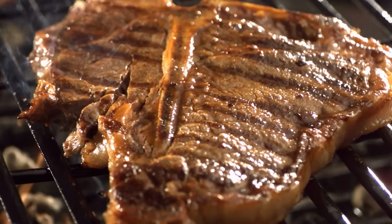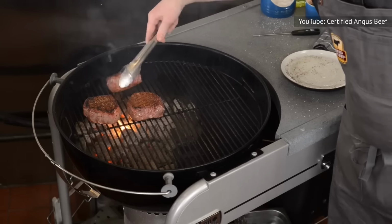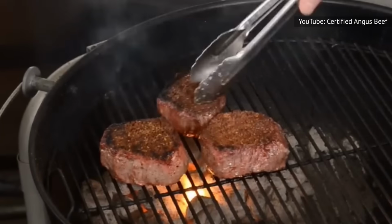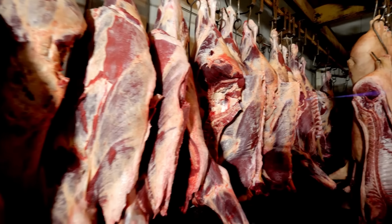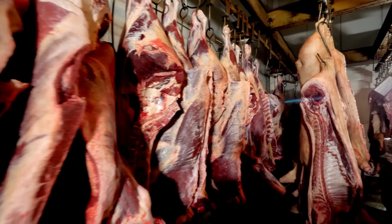The world of steak is as diverse as it is delicious, and filet mignon is the cream of the crop. And while it often sells for a pretty penny, there's another cut of beef that offers many of the same qualities at roughly half the price.